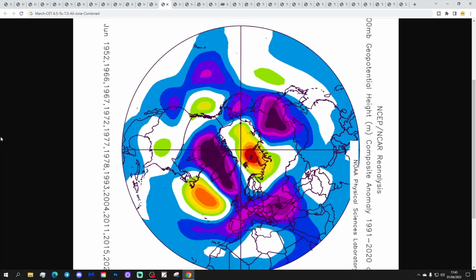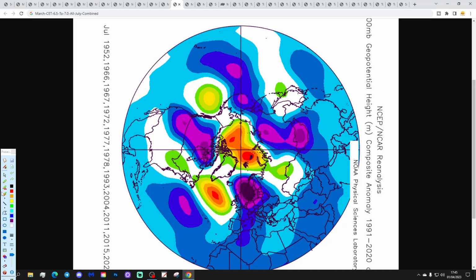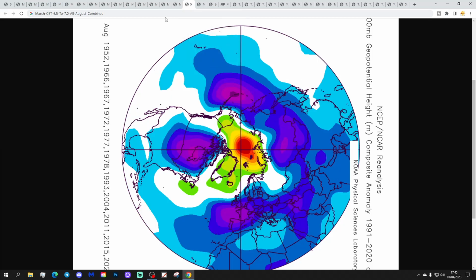Right, putting all of that together then, this is how all Junes combined are looking, following a March CET range of 6.5 to 7.0. Looks unsettled, doesn't it? With lots of low pressure across the north and the west of Europe. So a wet June signal there. July looks like that. Probably not as wet, but not that good, with below average heights more towards our east and some high pressure in the Atlantic. We probably bring in the wind from a northwesterly direction a lot of the time. That could be a cool, dry sort of signal for July, but certainly nothing to get that excited about.